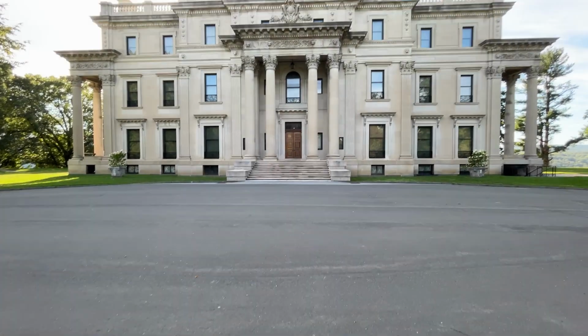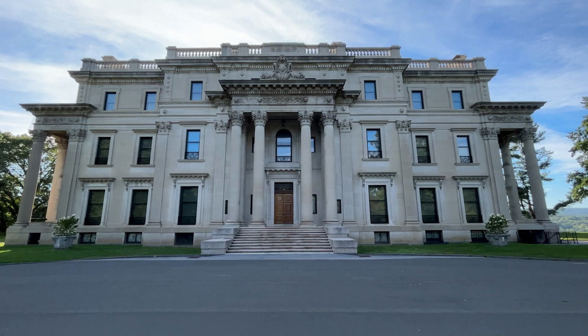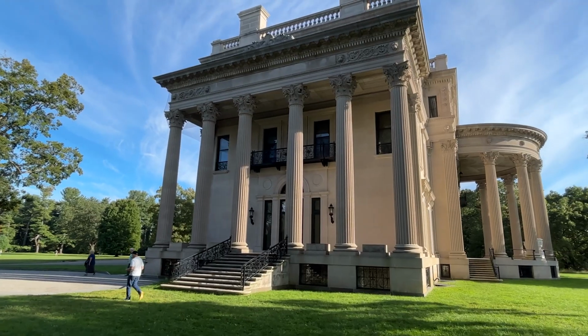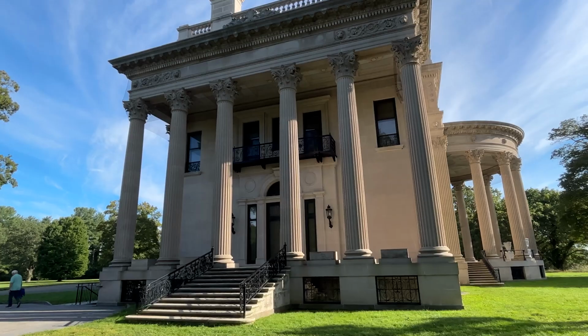The Vanderbilt Mansion is a national park located in the Hudson Valley, slightly north of Springwood and Hyde Park. This particular mansion isn't the only Vanderbilt home, it's not even the largest. So what makes it special enough to warrant its own park?